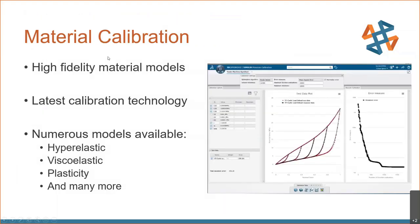The next tool, which is still on the same topic of materials, is that there's a material calibration tool built into the platform. This is a little similar to the Abaqus calibration tool, but it has the latest and greatest technology. And again, it's keeping those materials in the same collaborative environment. So this is going to take your test data from the lab, and it's going to help you build your hyperelastic, viscoelastic, plastic material cards, and then have that stored in the platform to be reused by anyone else on your team.